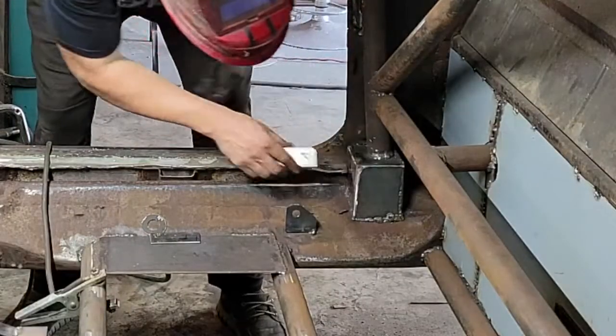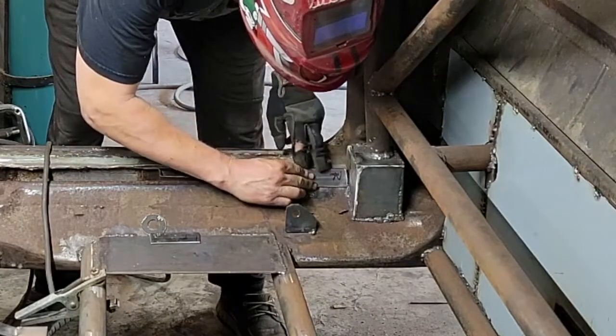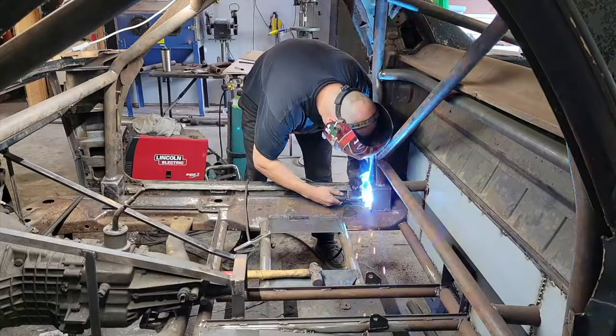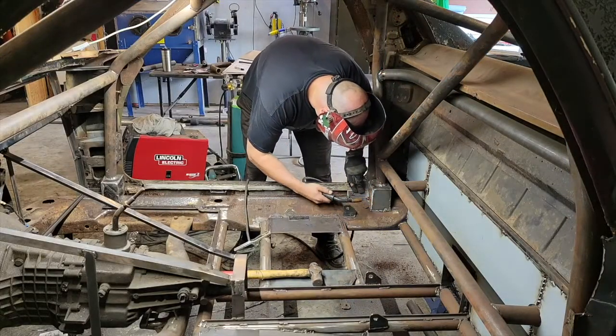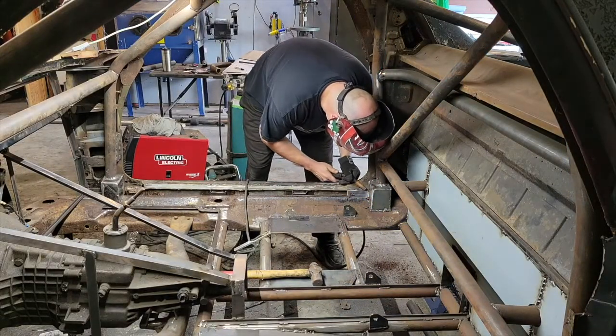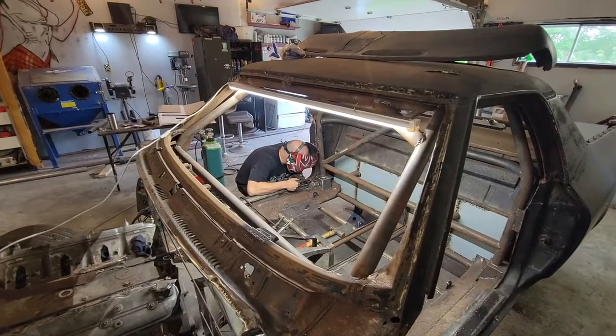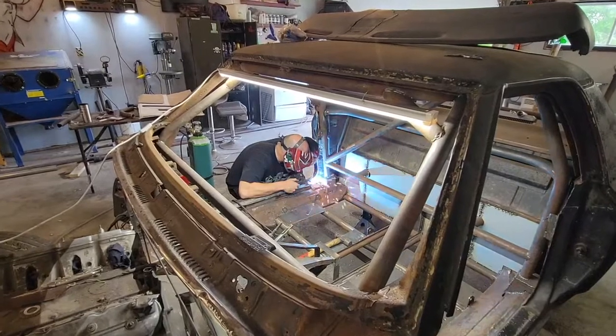I'm starting to seal off the whole chassis, like I said. So here, making a little tab that's going to weld the body to the chassis and also to that block for the roll cage, that's probably one of the most solid pieces on this entire build so far. So we're going to keep working it around like that, see what we can do, try to get it all nice and sealed up.